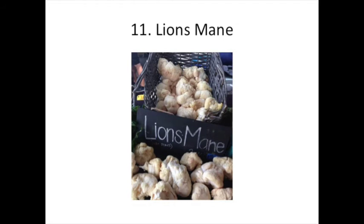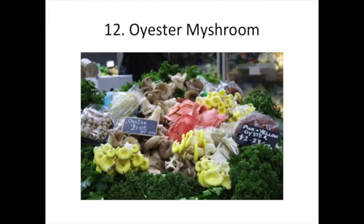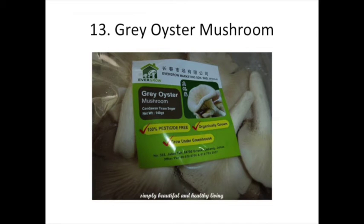Then we have oyster mushrooms. They are also packed with nutrition in Myco Veggie. We have grey oyster mushroom. These are rich in nutrition like every other mushroom, and it helps in rebuilding the gut.